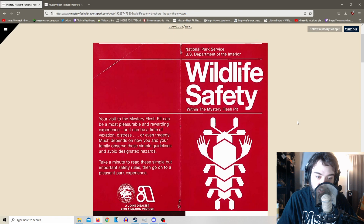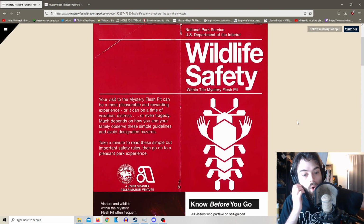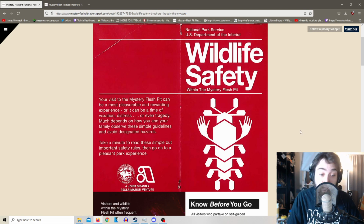Wildlife safety. Your visit to the Mystery Flesh Pit can be a pleasurable and rewarding experience, or it can be a time of vexation and distress, or even tragedy. Much depends on how much you and your family observe these simple guidelines to avoid designated hazards. Take a moment to read the simple but important safety rules, and then go on a pleasant park experience.